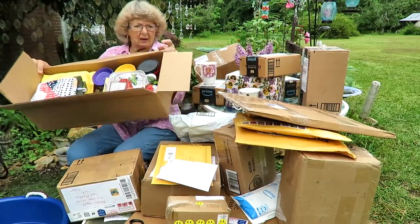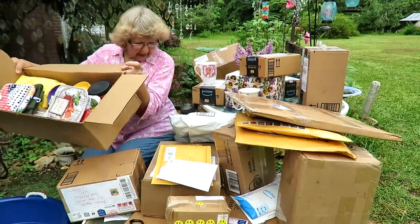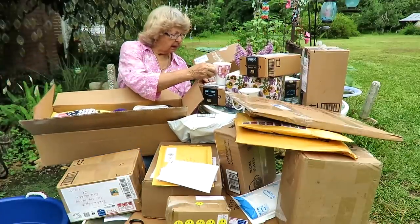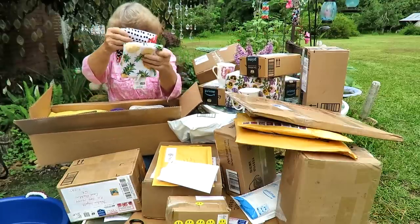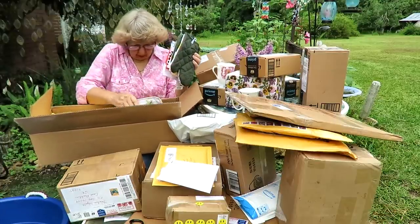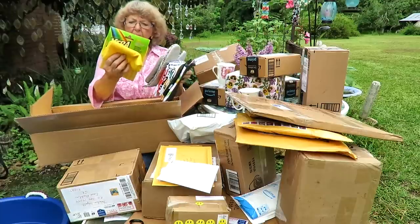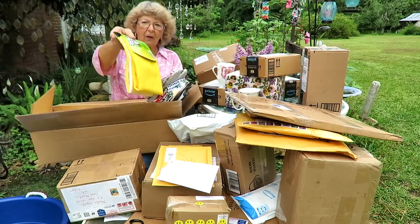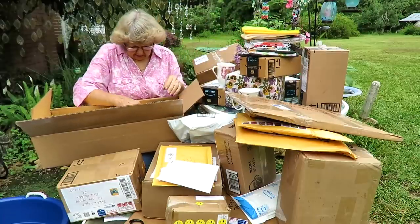Look at this stuff in this box. Let me see if I can open some of it. It has hand towels in here. How pretty. Oh, that's a thing that you open the oven with and don't get burnt. And here's some more of that stuff. Oh, how pretty. Kitchen cloths. Oh, I love that yellow color. Oh, that's so pretty. Oh, let's see. Can I lay it up here right this minute?